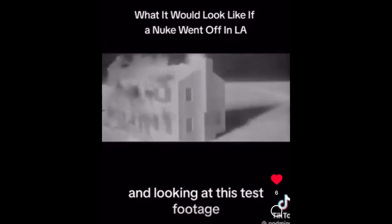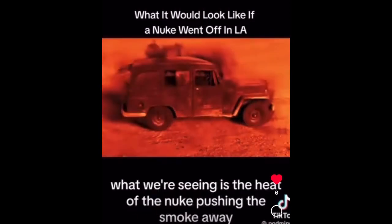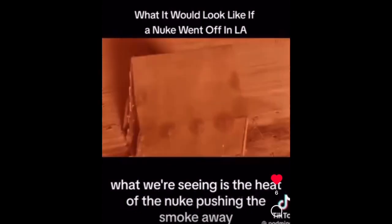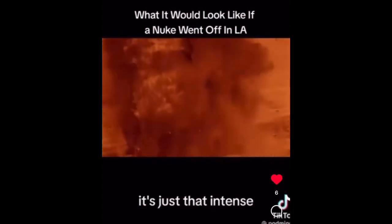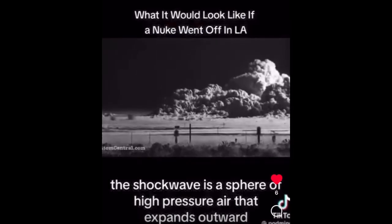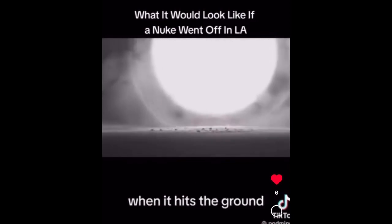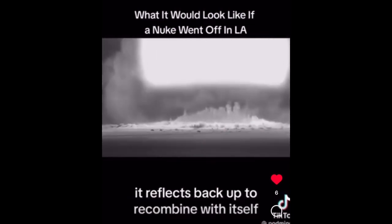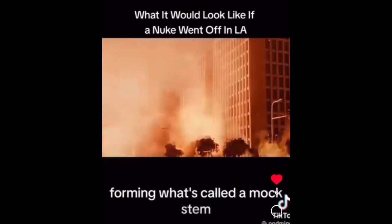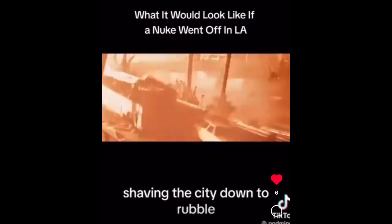And looking at this test footage, what I find fascinating is that it's not actually windy. What we're seeing is the heat of the nuke pushing the smoke away like it's the solar wind or something. It's just that intense. The shockwave is a sphere of high-pressure air that expands outward faster than the speed of sound. In fact, this shockwave is so powerful, it levels up into something even deadlier. When it hits the ground, it reflects back up to recombine with itself, forming what's called a Mach stem. It gives the shockwave a razor's edge, shaving the city down to rubble.